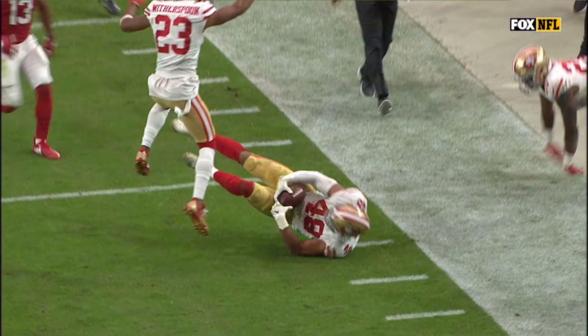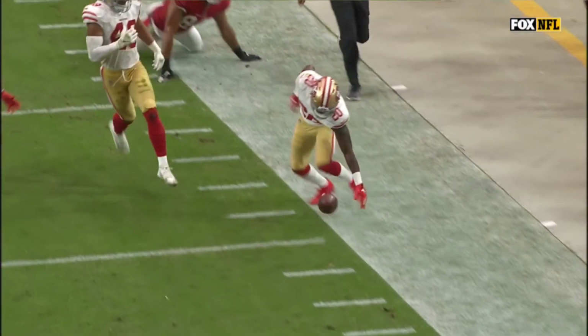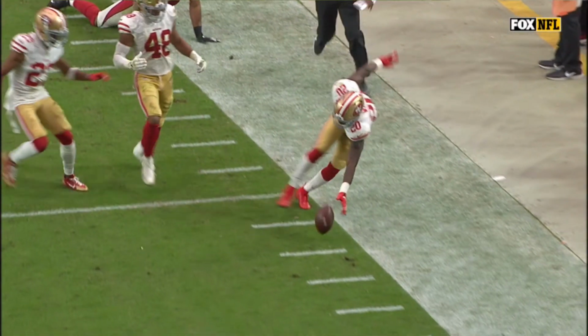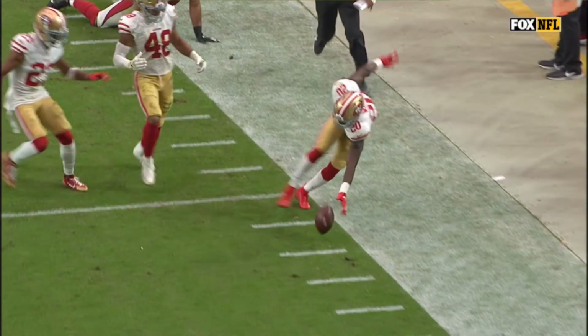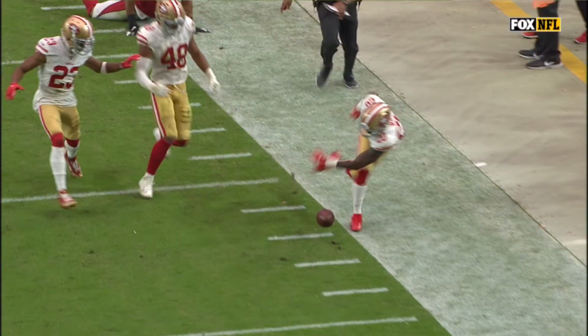So the result of the play after review is the defense gets the ball at that spot because we overturned the ruling on the field that the defender, prior to reestablishing, touches the ball, which would have made that ball out of bounds. We would have given it back to number 84, spot of the fumble. And there's a good look at it right there, where clearly he does not touch the football.